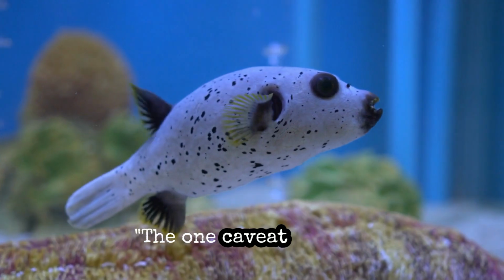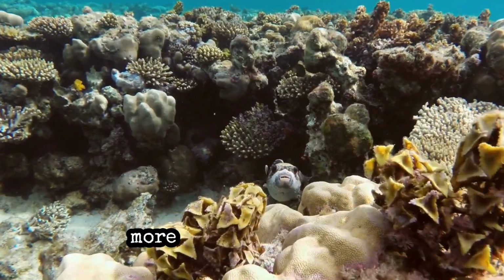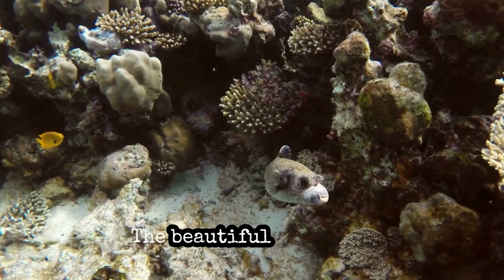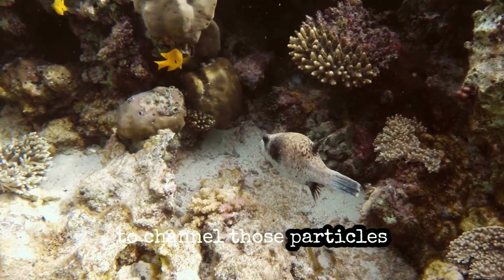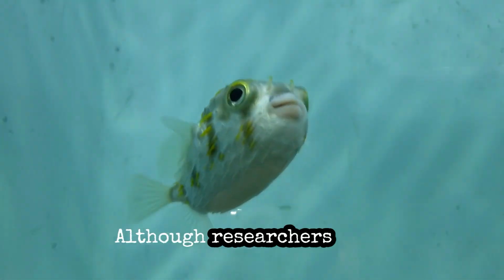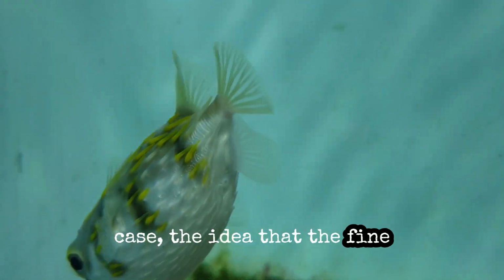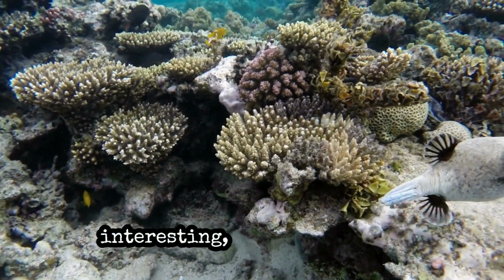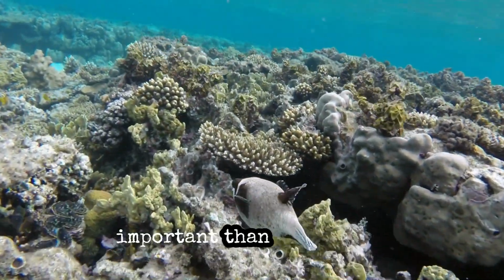The one caveat is that there is no evidence that females care about anything more than the fine sand, and even that's a stretch. The beautiful lines and structure could serve only to channel those particles to the center and have no aesthetic purpose. Although researchers said they don't think that's the case, the idea that the fine sediments are important to females would be biologically interesting because it would suggest that function is more important than appearance.